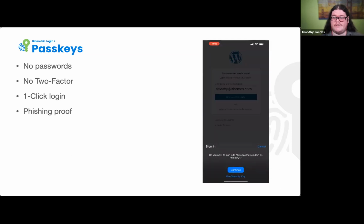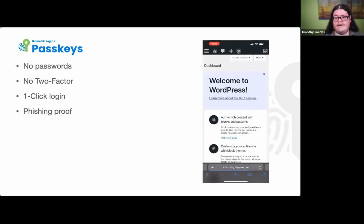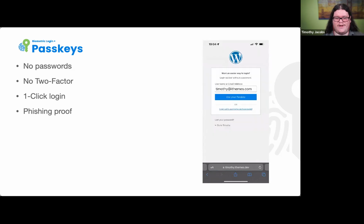I logged in my desktop earlier, but this is me logging into my website with my phone using Face ID. And it's just as quick there. I say, hey, I want to log in. It gets prompted up to me, and I'm logged into my site.